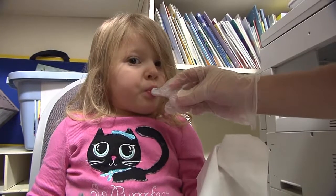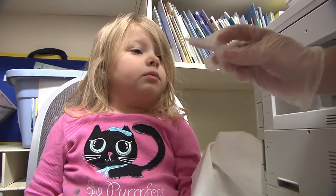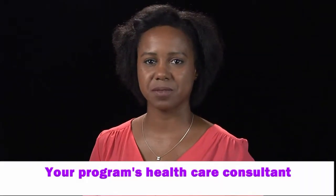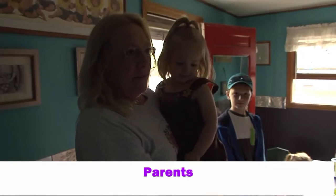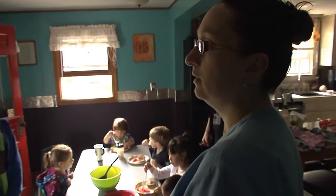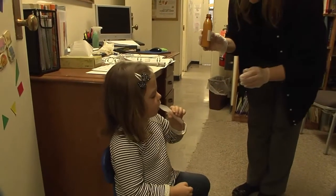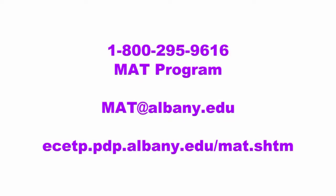The skills learned in this training are the basis of giving medication safely. There are many resources you can contact if you have questions or concerns. One of them is your program's healthcare consultant. Another is the parents. Always discuss your concerns with them, so together you can work to make sure you feel comfortable and ready to give medication to a child. You can also contact the MAT program by phone, or check the website for any updated information.